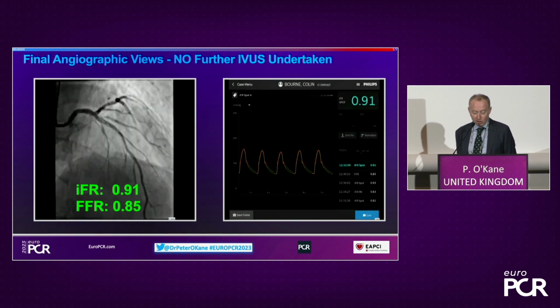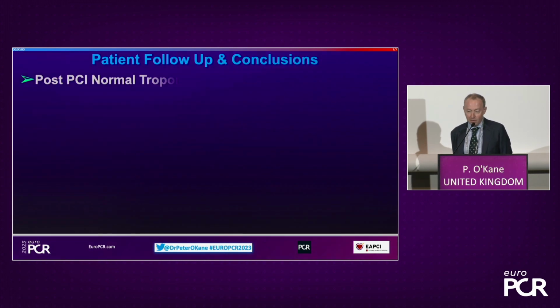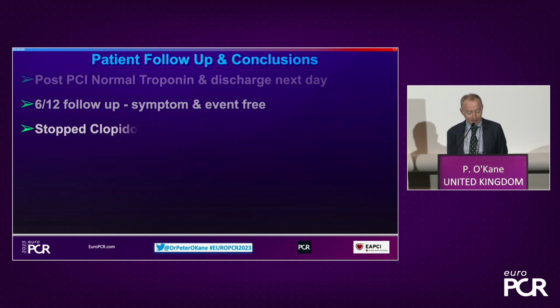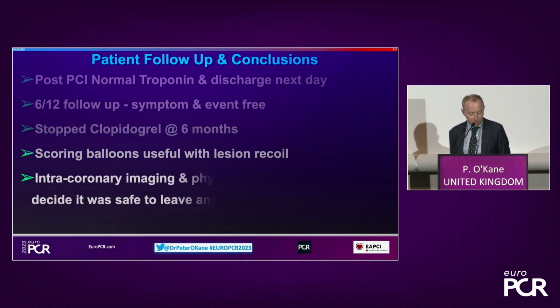And we had the benefit of repeating the pressure wire. So when I repeat the pressure wire, the physiology is really much more favourable. It's not like a stent, perhaps, but it's pretty good. And I'm pretty happy with the IVUS, the angiogram, and the patient and the pressure wire. So at 6-month follow-up, the patient's entirely asymptomatic, event-free, feels great. They stopped the clopidogrel at 6 months, which was, I thought, helpful.